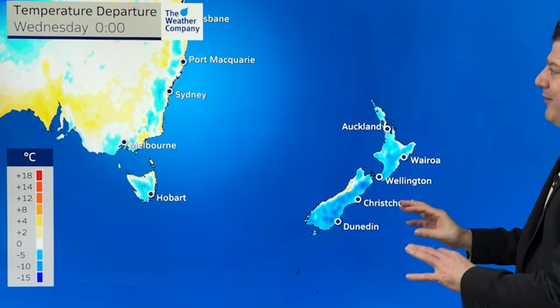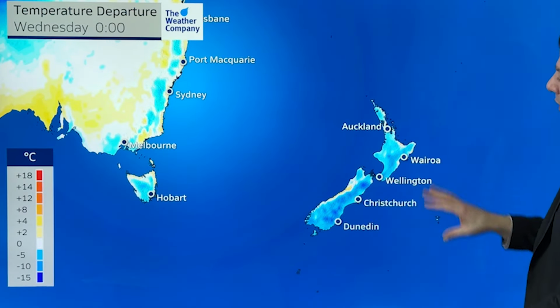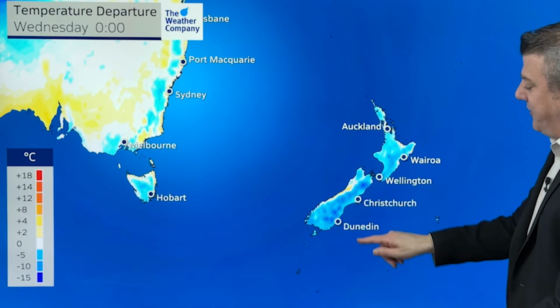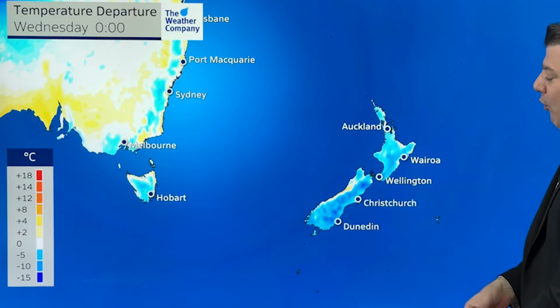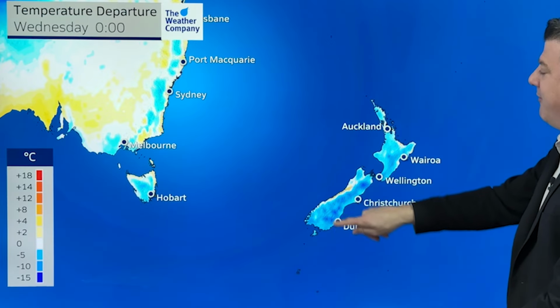So here is the departure from normal temperature map. It shows you in the early hours of Wednesday morning, almost all of New Zealand is several degrees below average. And in fact, some areas in the dark blue in the mountains here could be 14, 15 degrees colder than usual for this time of the year. So cold blast coming in. The west coast not too bad though, a little bit warmer than average over there.